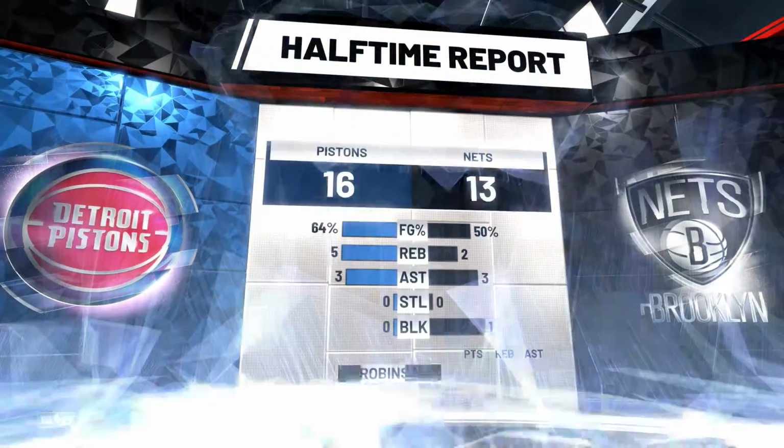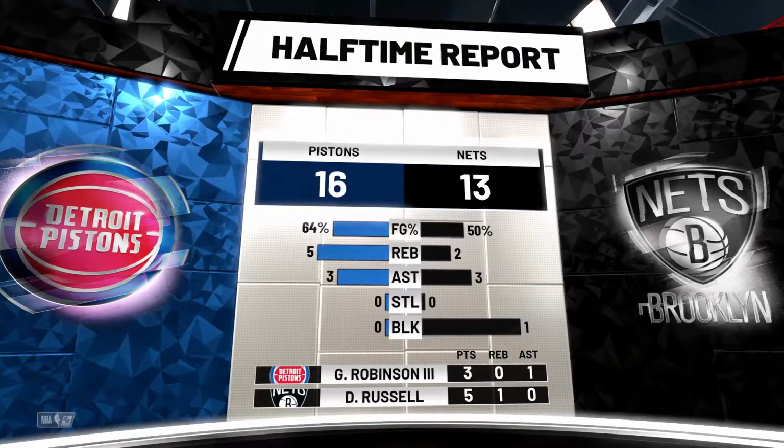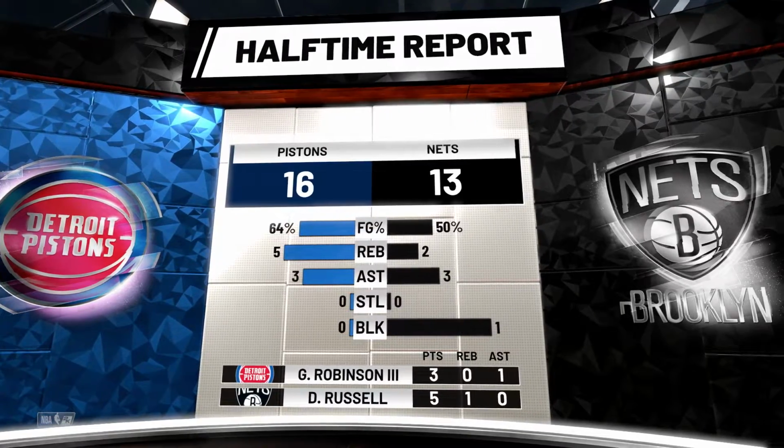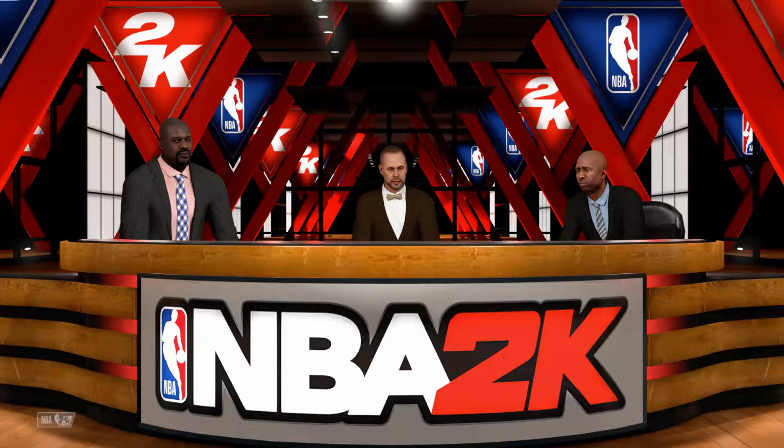The second half is gut check time for the defense. Allowing over 60% shooting is weak sauce. Weak barbecue sauce, weak Butterfinger sauce, weak sauce, period. The coach needs to light a fire under these guys. If you don't want to do it, I'll do it, Ernie. And that'll about do it as we get ready for the second half.